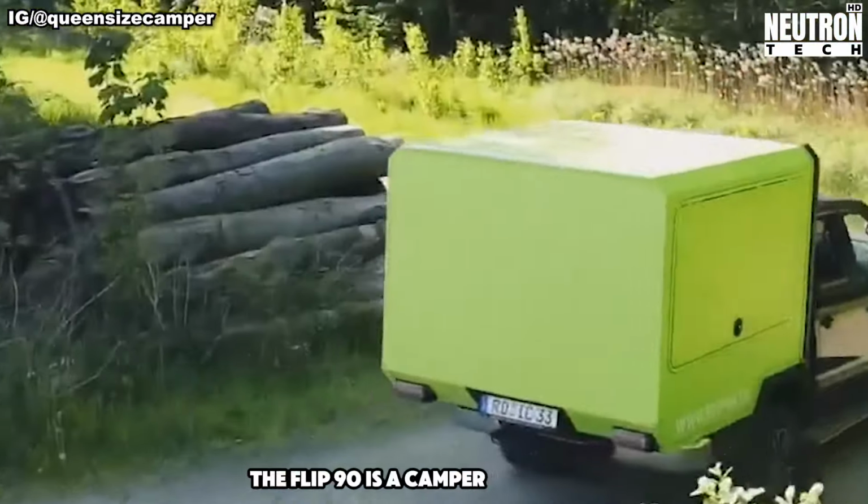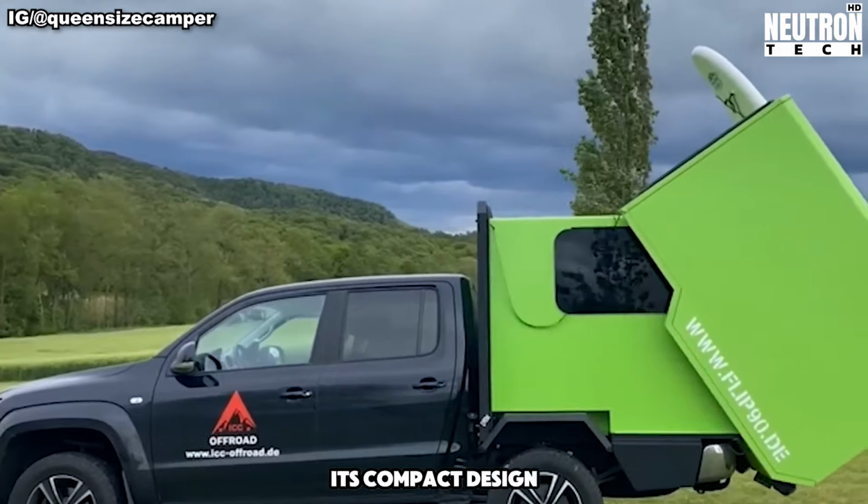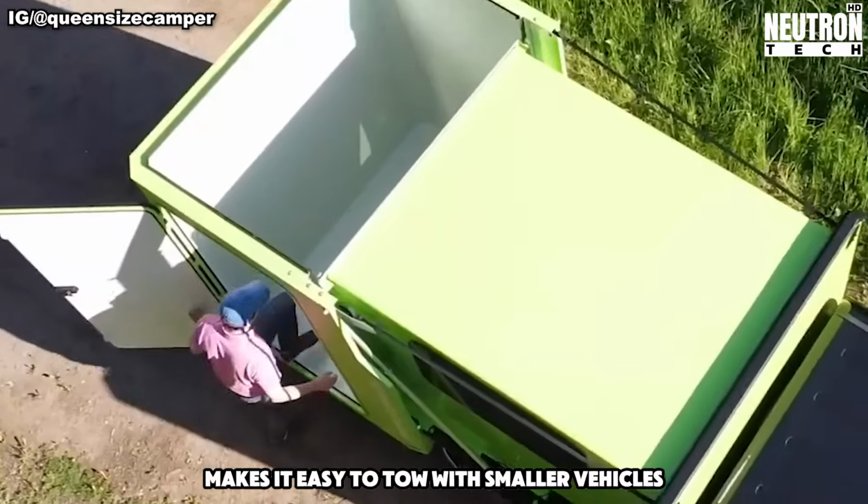The Flip 90 is a camper with a twist. It expands upward, giving you a taller space to live in. Its compact design makes it easy to tow with smaller vehicles.